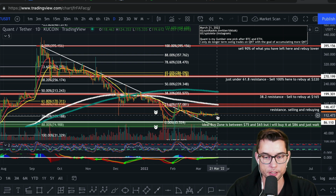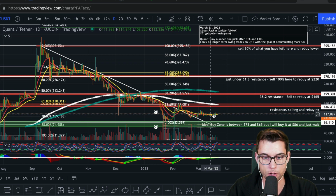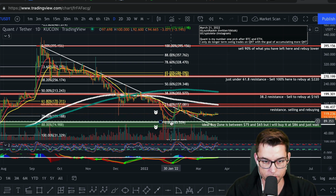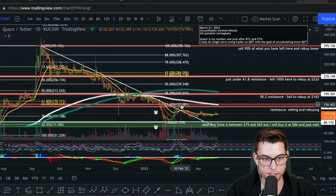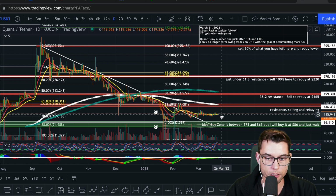What you want to be doing here is maybe run a bot to buy, sell, buy, sell, buy, sell. But you don't want to be trading. You want to just trade the extremities. So right here's the first extremity, and right here's the second. So if it comes up here, I'm going to be selling all of my quant. I think it'll pop back up here.